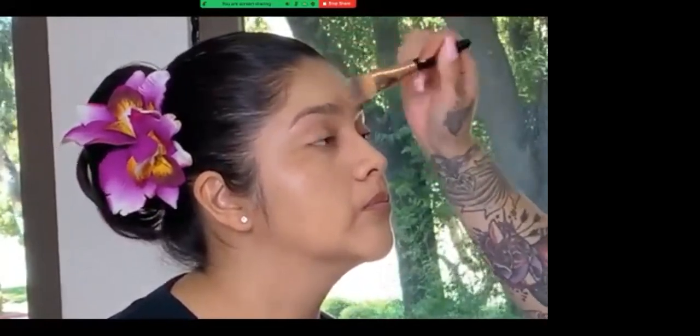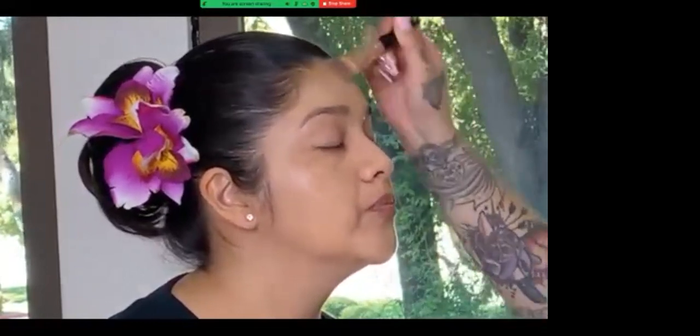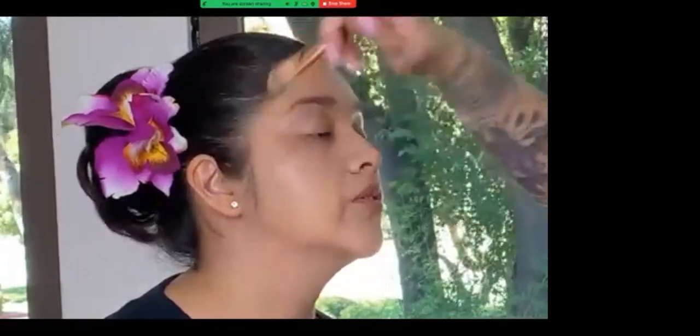How does my foundation feel? Good. Yeah, this has a really nice coverage and it matches your skin really nice.